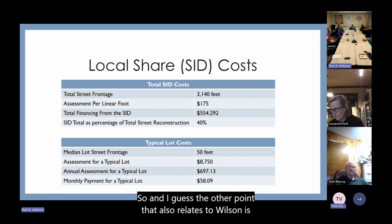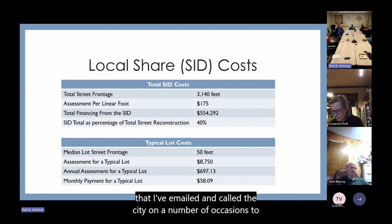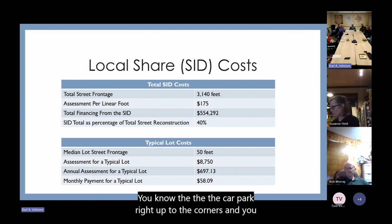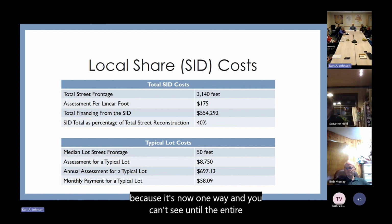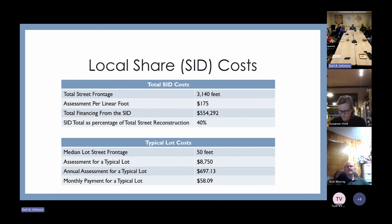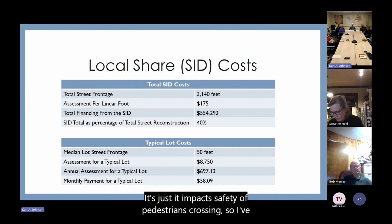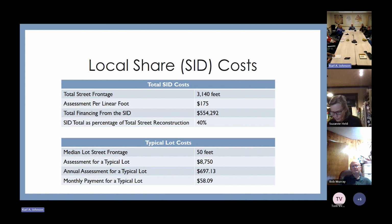The other point that relates to Wilson is that I've emailed and called the city on a number of occasions to discuss the North Wilson situation, because that's my traffic flow to go into town. Cars park right up to the corners, and because it's one-way and you can't see the entire length of the block, I make my turn and lo and behold, there's a car coming toward me. It impacts the safety of pedestrians crossing. I've also emailed and called specifically about the fact that the curbs are not painted yellow anymore at the corner of Villard and Wilson, and my husband almost got hit, because as a pedestrian you can't see when the cars are parked.